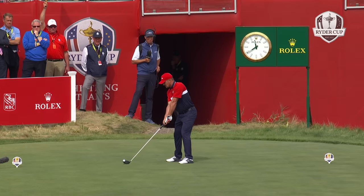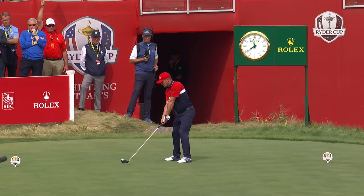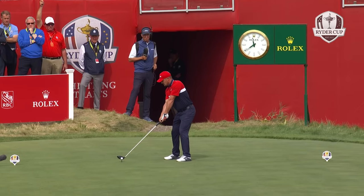Sit tight. 10, 9, 8, 7, 6, 5, 4, 3, 2, 1. Here we go. The referee for this match is Dave McAtee. Good luck, gentlemen.